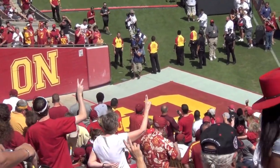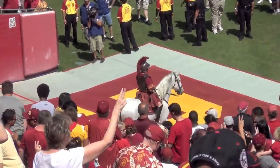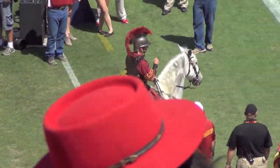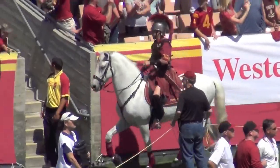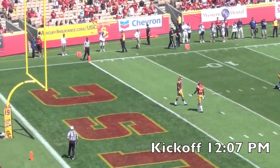Beat the Eagles! That's what we yell. There's the horse. Can you see him? Look, the man with the tail. Look at him. He's going to number 9.